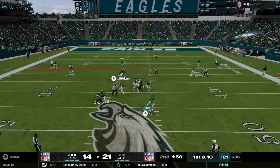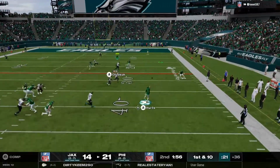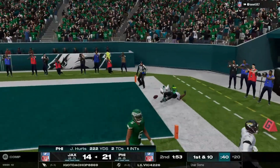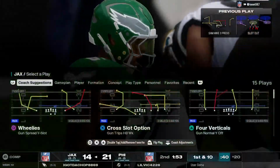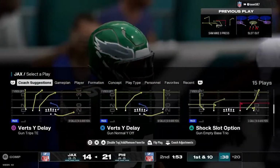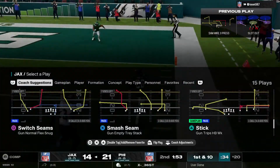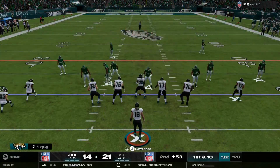Throwing from the gun, it's Hurts. Eluding the pressure right. Able to locate his... And now look at this. Big gain, but a fumble. And this is going to get out of bounds through the end zone, and that will go as a turnover as the defense will get it at the 20-yard line.